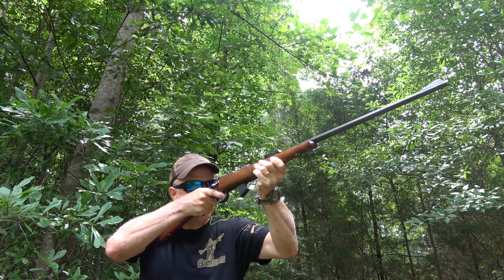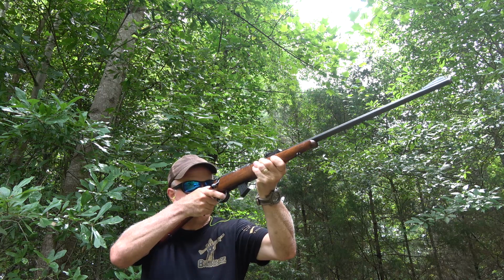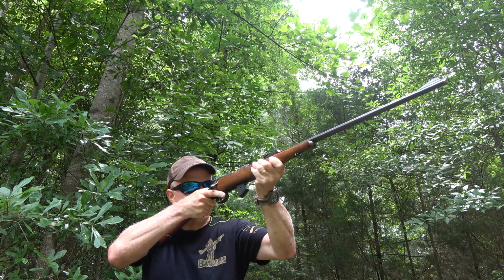But guys, I love taking 22 to the range, low report, low muzzle blast, and it's just cheap to shoot. And for first-time shooters, this would be an excellent gun. In fact, this would be an excellent heirloom piece to hand down to your kids or your grandkids.